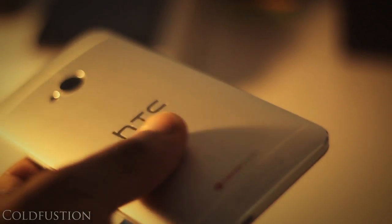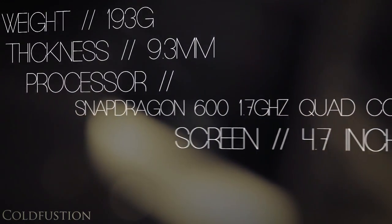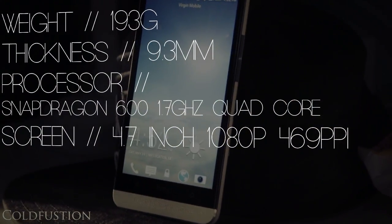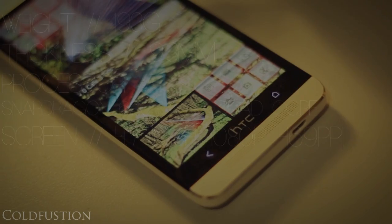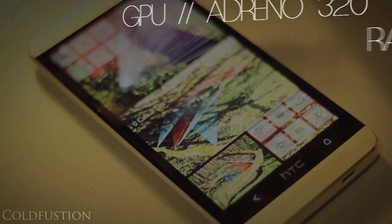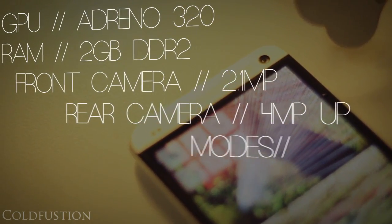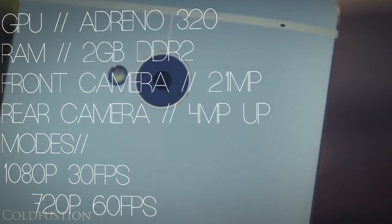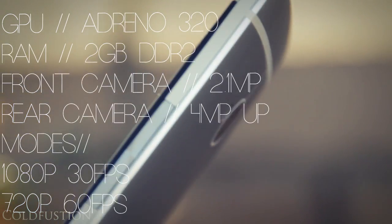effort into this design. The 193 gram, 9.3mm thin HTC One features a third generation Snapdragon 600 Krait processor clocked at 1.7 GHz. This processor powers a full 1080x1920 4.7-inch Gorilla Glass 2 screen with a 469 ppi pixel density. Accompanying this is the Adreno 320 GPU with 2GB of DDR2 RAM. There's a 2.1 megapixel camera on the front and a 4-megapixel ultra-pixel camera with 2 micrometer pixel size and optical image stabilization on the back. It also has 1080p 30 frames per second video recording and another mode with 720p at 60 frames per second.